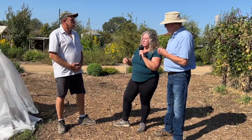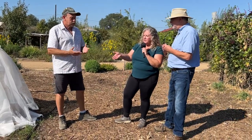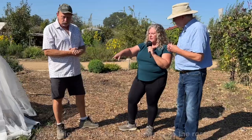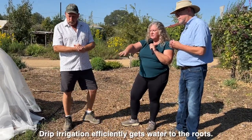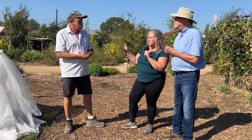So we use drip irrigation because it's the most effective way to water, especially when it comes to trying to conserve. If you're out there watering or using a sprinkler system, there's a lot of water wasted. The good part about using drip irrigation is it actually goes right to the roots instead of going all over the place. So this is what we practice here at the Herff Farm, and we try to teach the public so they can conserve water as well, at their own places.